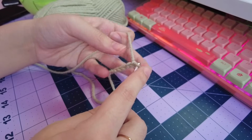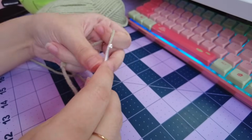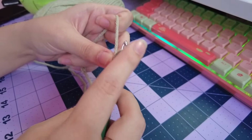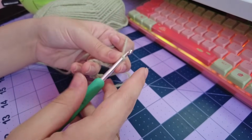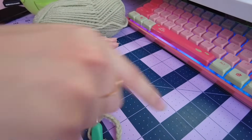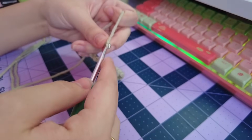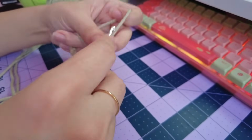Okay, so I'm getting started here on the bag. I'm gonna start working on like the body of it. My initial thought was to make it like in 2 separate sections, like a front and a back. But I think actually I'm gonna make like a flat bottom and then like work up the walls, if that makes sense. I'm just starting with a really simple chain here, and then we're just gonna make the base out of this.